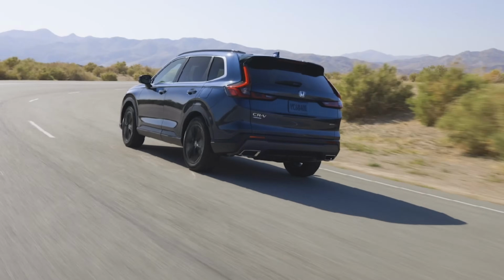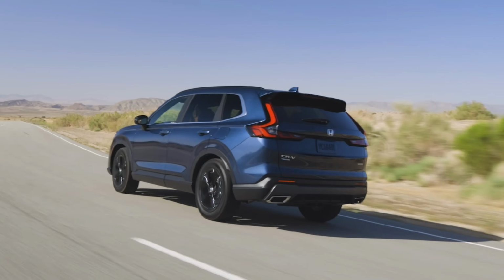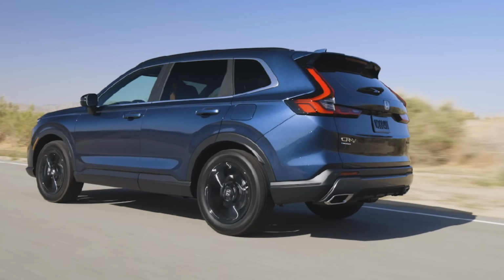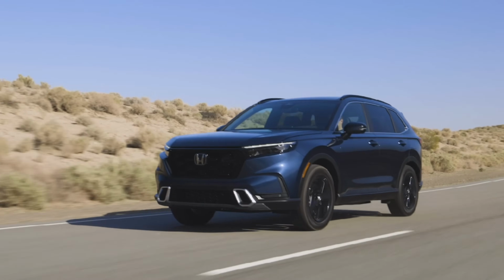That's pretty cool. But is it any sportier or quicker? The model that I'm driving here is powered by a 1.5-liter 4-cylinder turbo, making 190 horsepower and 179 pound-feet of torque. The Hybrid is the faster one with 204 horsepower, which is why it's only available in the Sport trims. Hybrid and Sport are finally becoming friends.